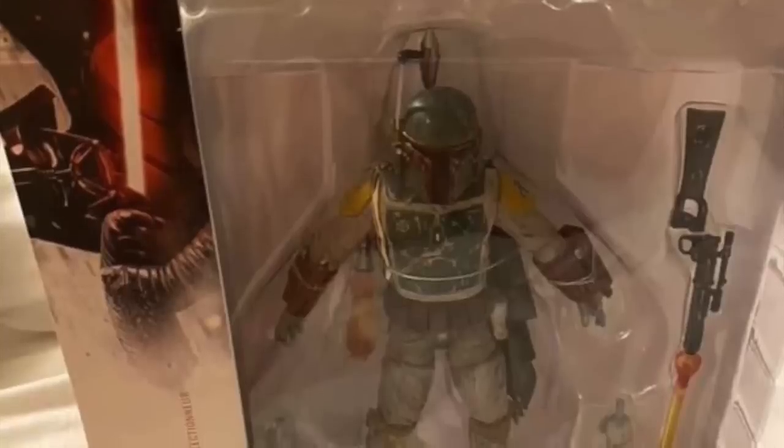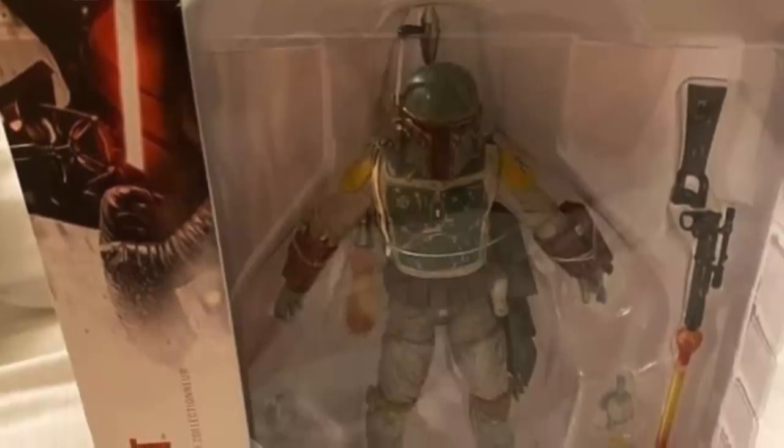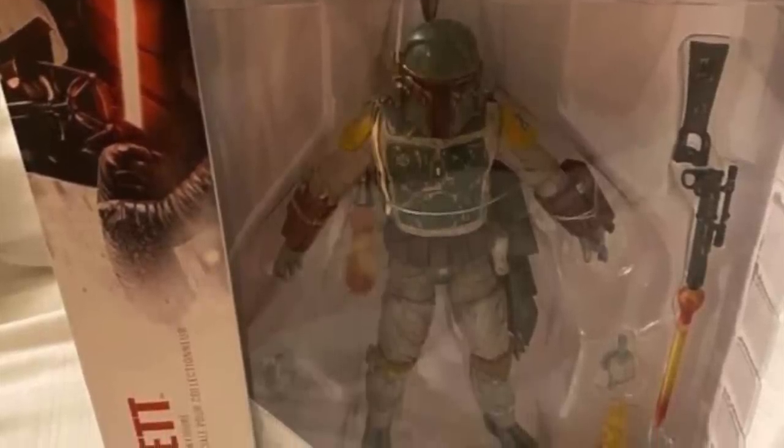But like I said, if you're into the Marvel Select figures, then you know what to expect with these, and you know, articulation generally isn't quite as good as a Marvel Legends or Black Series figure, but it's generally not too bad. And you can see with this figure from this image, it's going to have a jetpack. I don't know if that's removable or not. I would guess it probably is, but I can't say for sure.